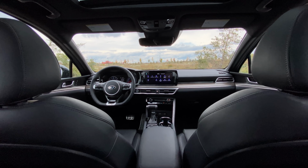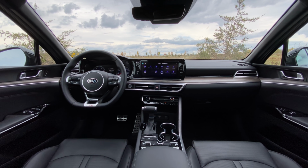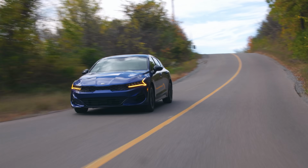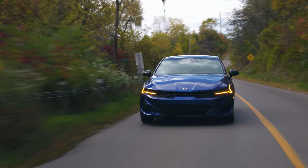But I assume the GT is going to have paddles, and the GT, I guess, lines up perfectly with the N line. Yes, but this is an 8-speed auto and it is all new, but it shifts really smooth when you're just driving along. If you're not gonna floor it, you're not gonna really care about the shifting times or anything like that.